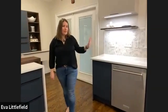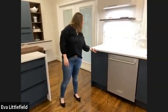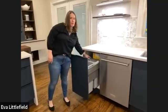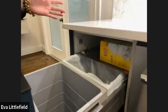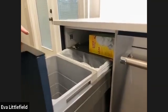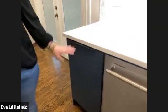It really is my favorite because it's something we access thousands of times a day, and it keeps everything clean and out of sight. There's a little lip over it that covers it, so it keeps smell down, which is awesome. You're not smelling gross things in the trash if you forget.